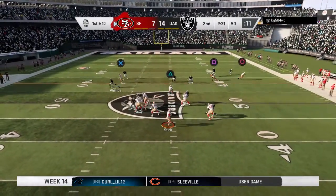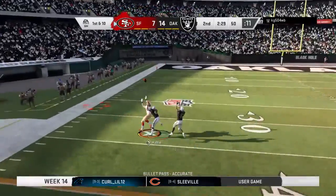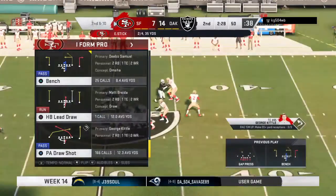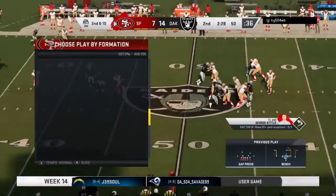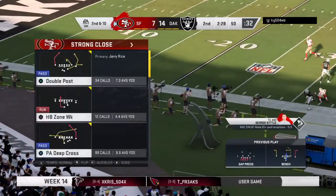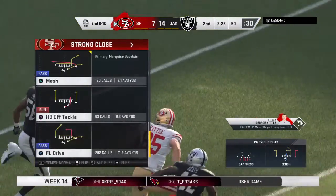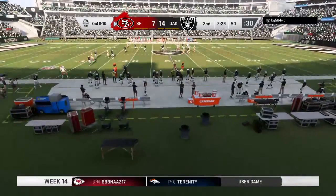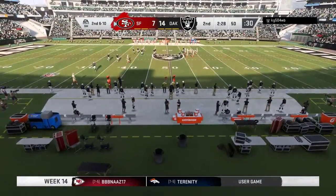From the midfield stripe, they'll look to throw. And this will be incomplete. Physical play on the football there, and it's 2nd down. The positioning here is key. As a defensive back, you're taught 99% of the time, make a play on the football. But in this case, making a play on the man was all the difference. That's what forced the incompletion.